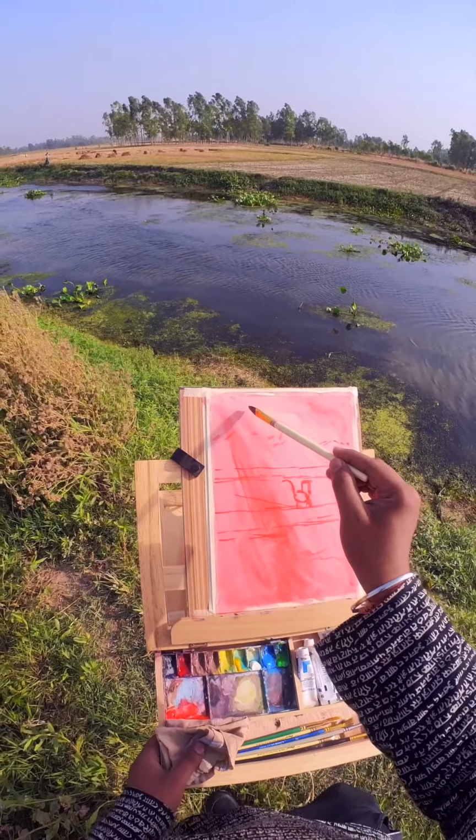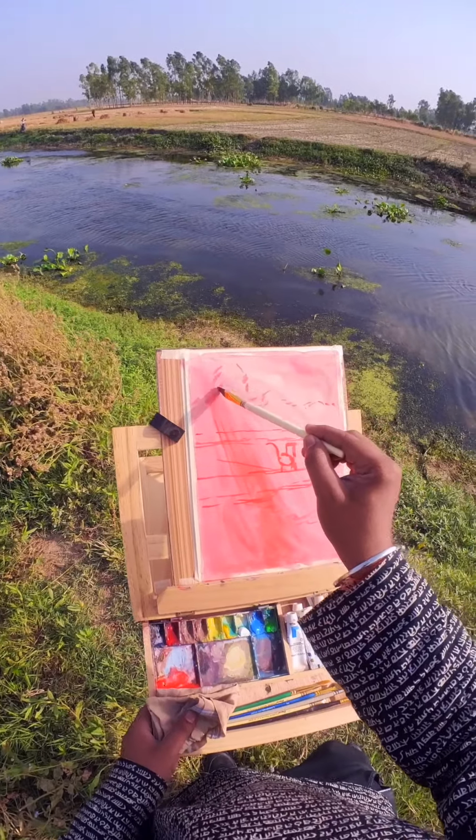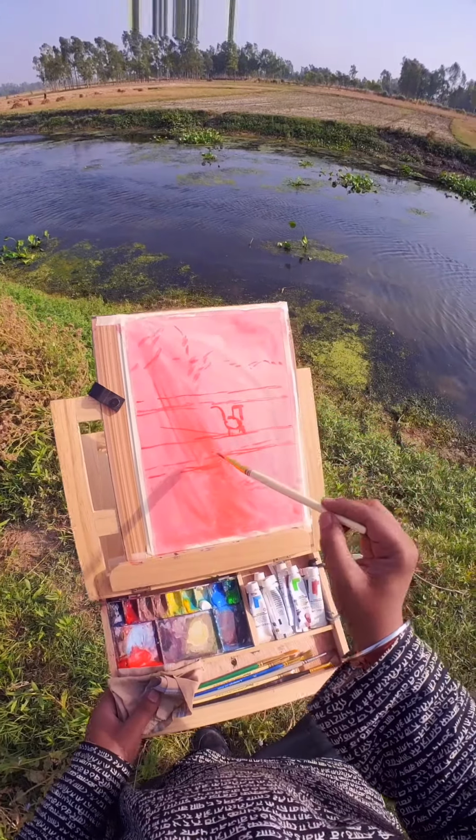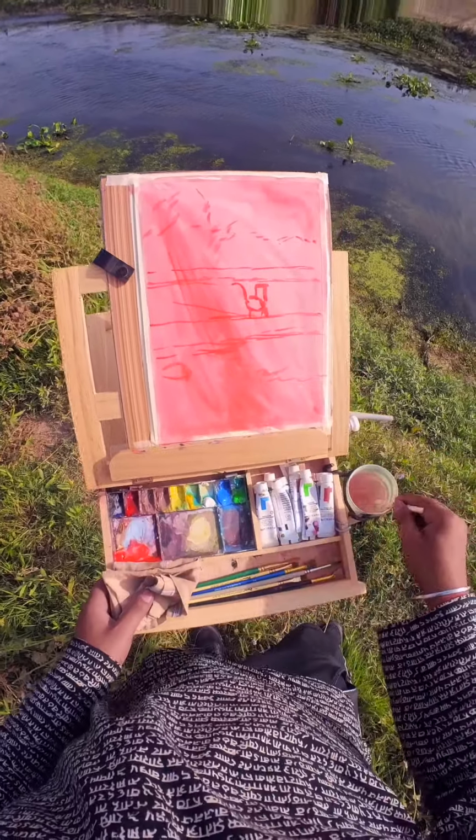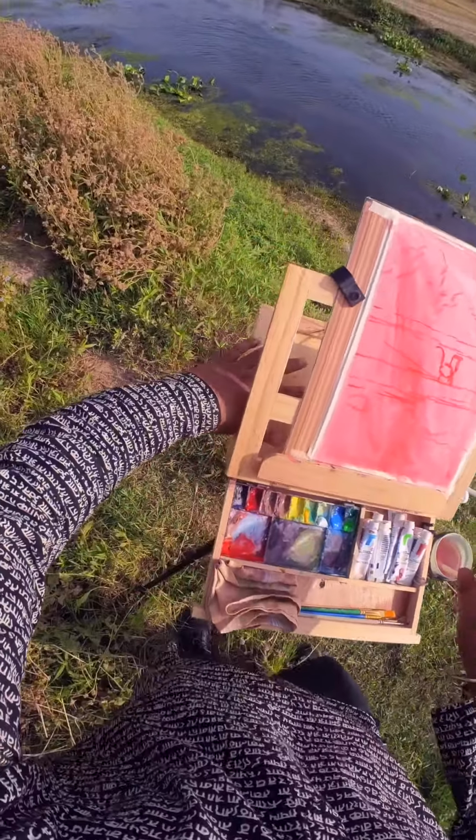and now I'm making some rough lines for an idea. I tried to come a little earlier but I couldn't, and here I just covered my paper with brilliant red, and I love doing that before the painting.